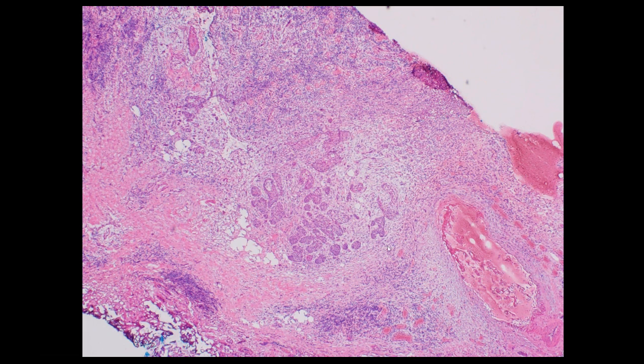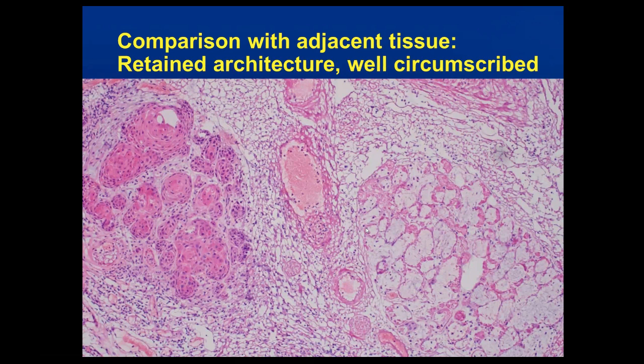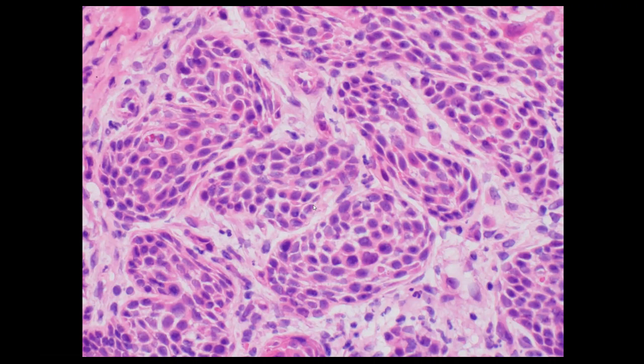So the clue here, look at the low power. You see how this proliferation is very round, okay? Now look closer and compare to minor salivary gland tissue. You see this proliferation has about the same size and shape as this nest of minor salivary gland tissue. So then you realize, oh, okay, this could be just necrotizing sialometaplasia. And you look close, there is no pleomorphism, the cells are very uniform. So probably not cancer.